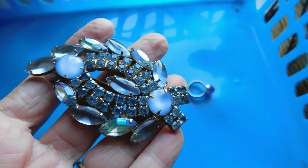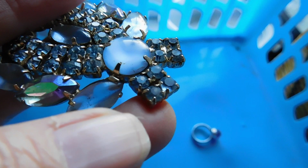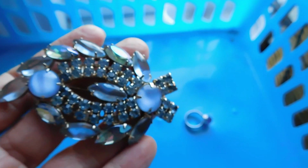Okay, so this is a piece from the eBay lot which needed a replacement stone, and I found a really good match. Goodness, what's wrong with my fingernail? It's that one right there. It looks really good. And so now it's back to its beautiful former self.